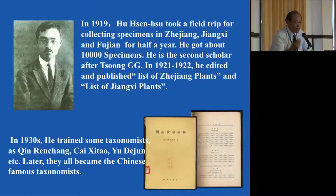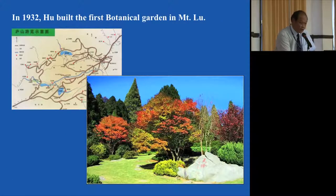He came back from Harvard, beginning the taxonomy research. In the 1930s, he trained some taxonomists like Qin Renchang, Cai Xitao, and Yu Dejun. They also later became famous Chinese taxonomists. So in 1932, he built the first botanic garden on Mount Lushan, Jiangxi Province.